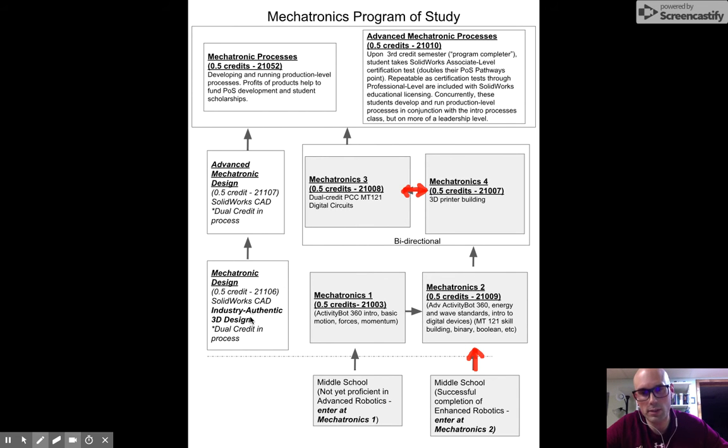The next change I want to talk about is this option over here. It's a second way into the mechatronics program of study. The thing I'm really passionate about here is this mechatronic design series, 2 classes. We have dual credit in process with PCC. It's not approved yet, but it looks pretty good. Richardson's getting approved in it. It's going to be SolidWorks CAD, computer aided drafting or computer aided design.